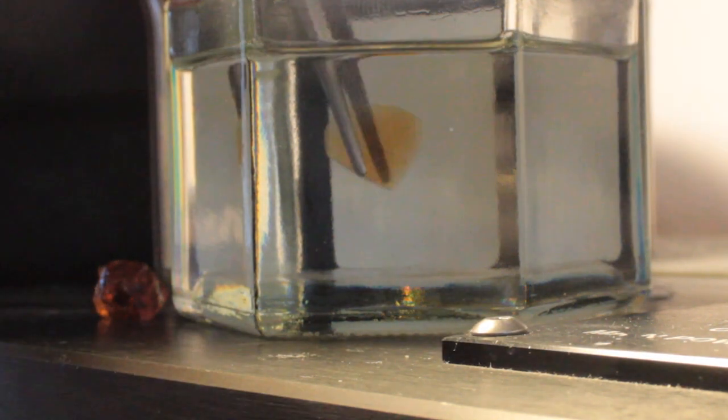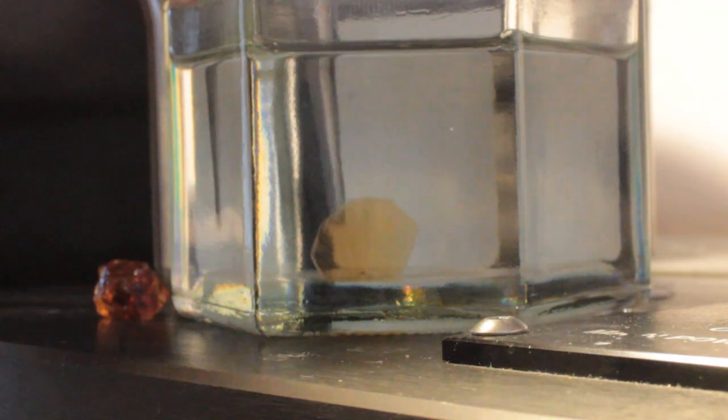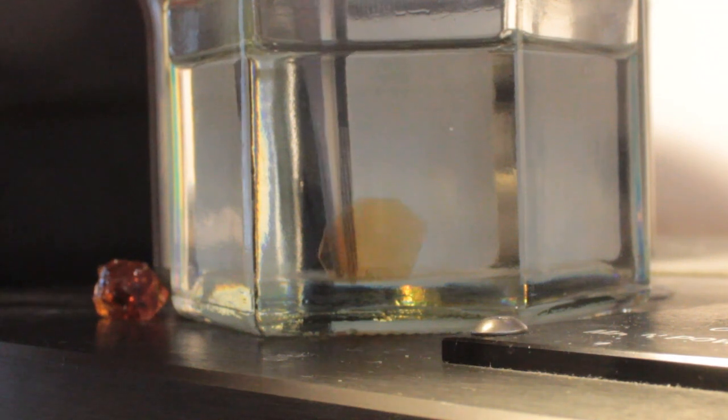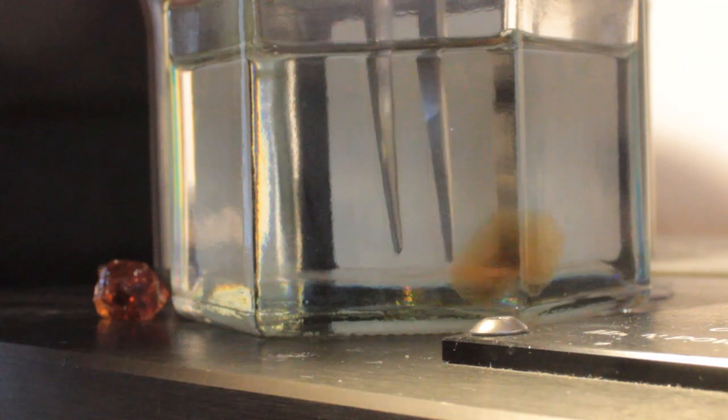Put it in the refractometer, and you can see that it's gone pretty much as a blob, which is what you want. No internal inclusions to this stone.